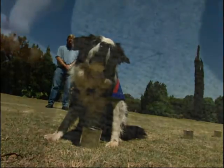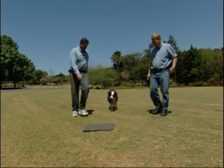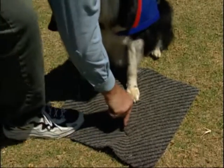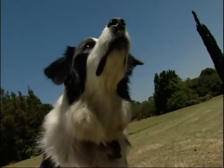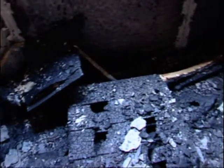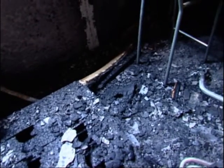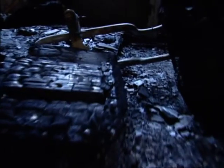Sitting is Tilly's way of indicating the odor of an accelerant. And her natural high drive and focus makes Kim's work easier. But it's Tilly's discerning nose that is most important for spotting accelerants. Let's see if she's right. Okay. She's in the screen. Well done. Other things like plastic, nylon carpets, even wood, burn in fires, leaving confusing odors. But Tilly can pick out individual accelerants in this maze of smells.